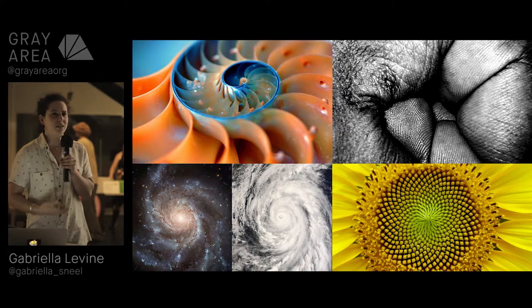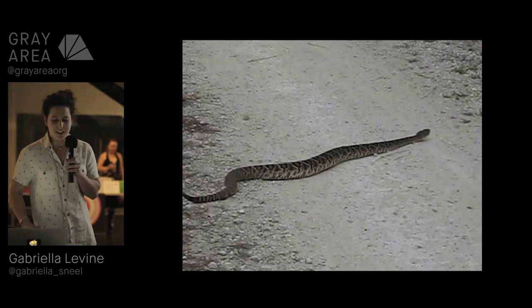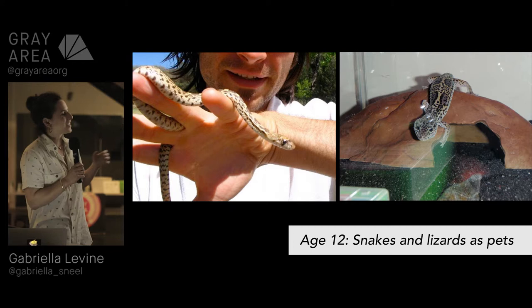But snakes, to me, also exhibit the epitome of this beautiful oscillating motion. This is a rattlesnake I encountered in Florida a few years ago. I've had a long obsession with snakes and reptiles in general, and during a transformational age, around 12, I started to get a lot of pet snakes. These are some of them.